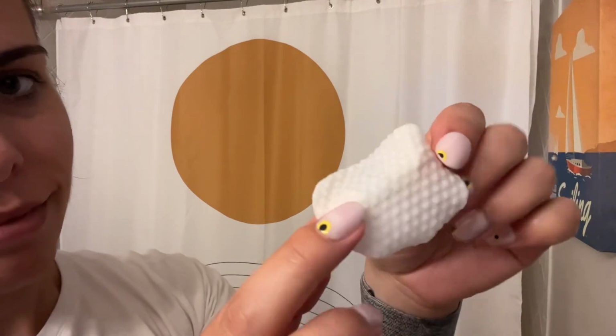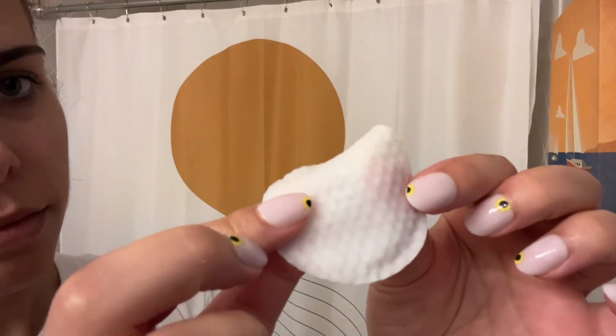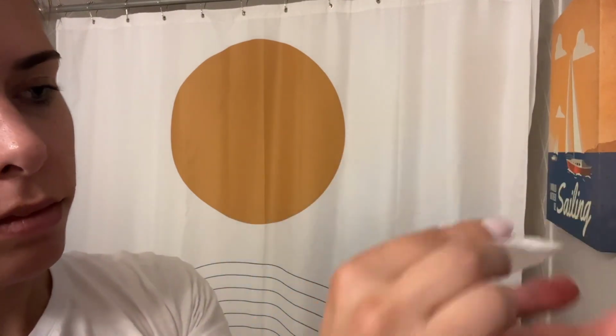They fit in the palm of my hand, so they're a nice small size, round shape. You see one side has kind of textured bumps and the other side is smooth. And I just really appreciate how these work. They keep my skin balanced. They don't dry it out.